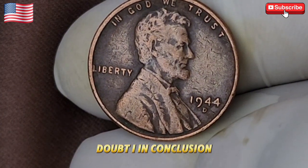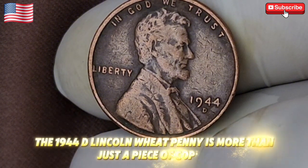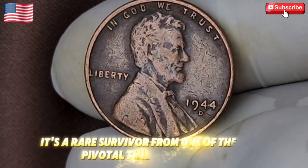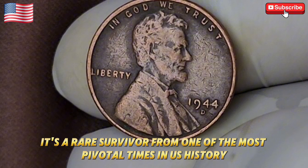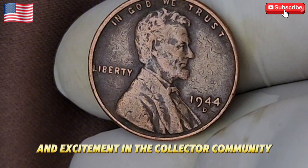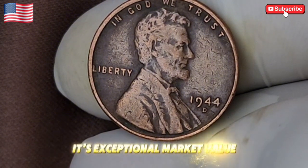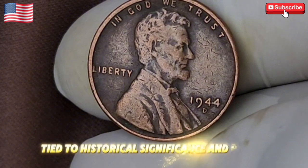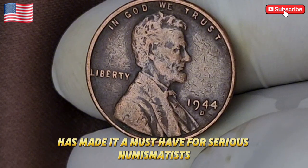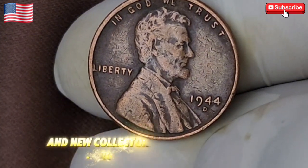In conclusion, the 1944 Lincoln wheat penny is more than just a piece of copper. It's a rare survivor from one of the most pivotal times in U.S. history, and it continues to inspire awe and excitement in the collector community. Its exceptional market value, tied to historical significance and rarity, has made it a must-have for serious numismatists and new collectors alike.